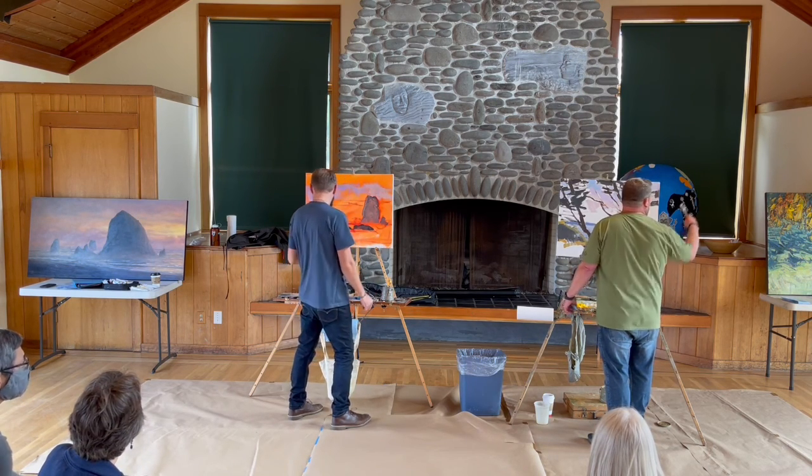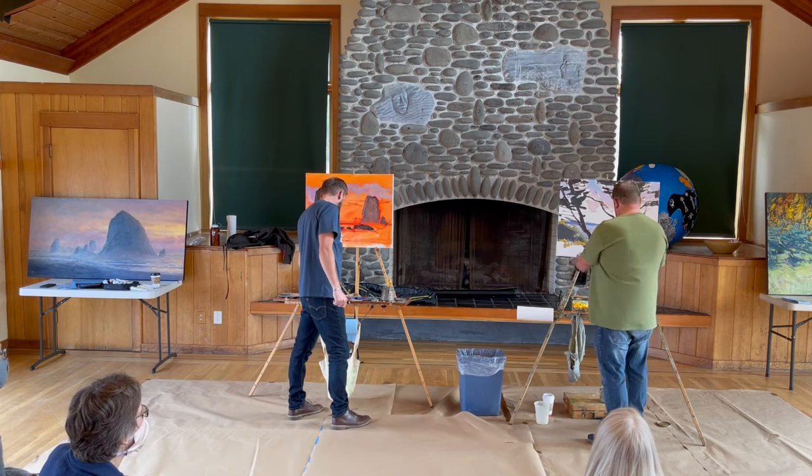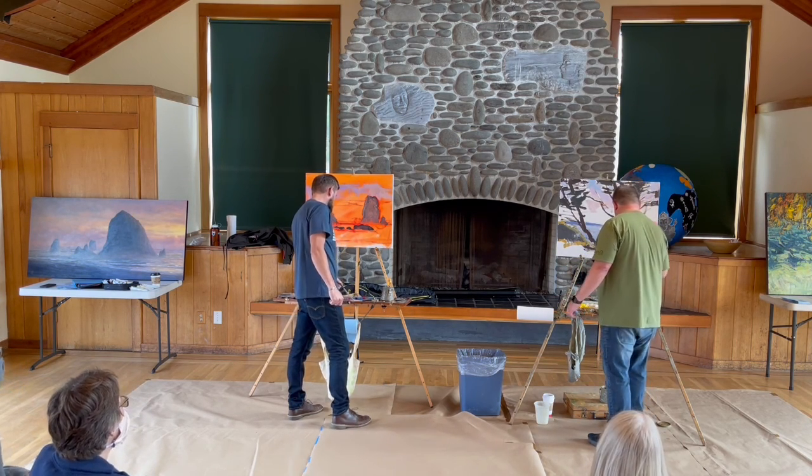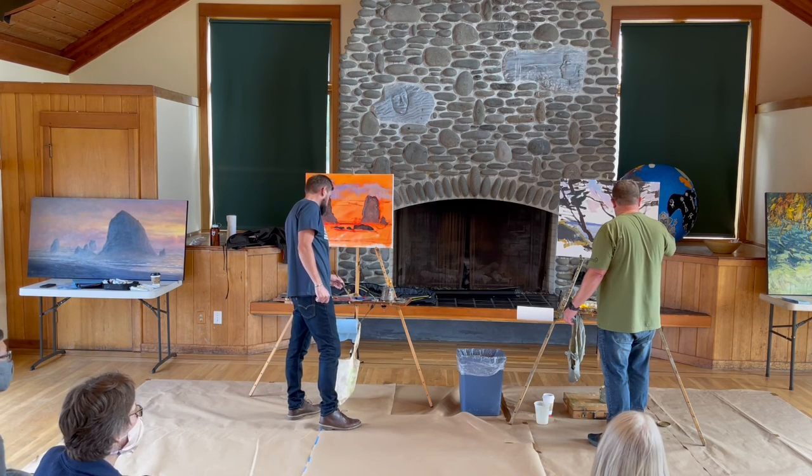Within one brush stroke, you can have all of the colors, and it still feels like something. And that's the last nice thing I'll say.